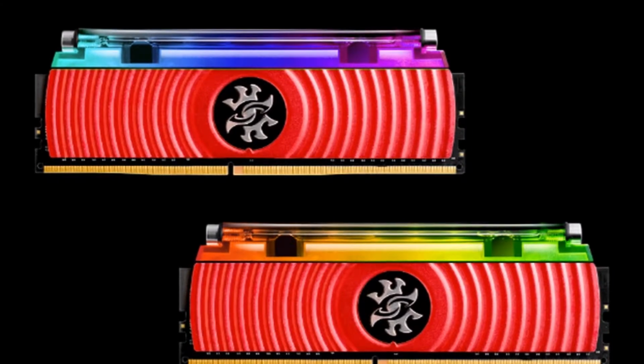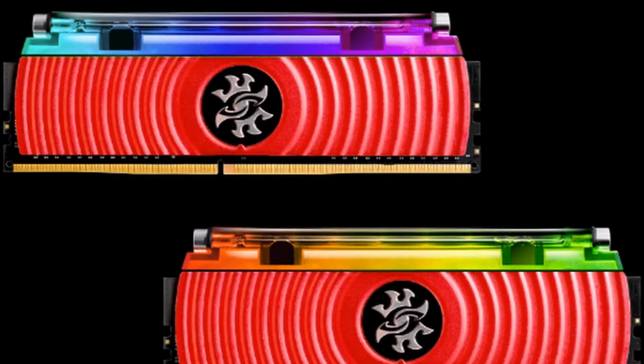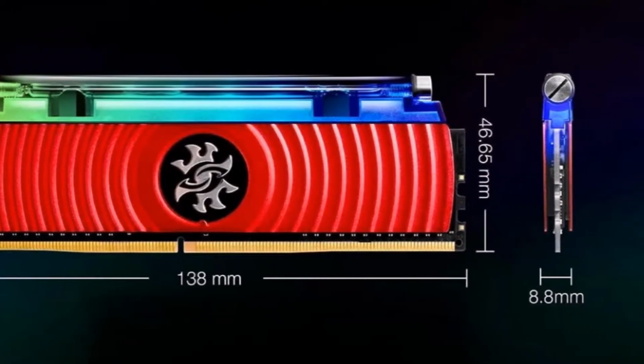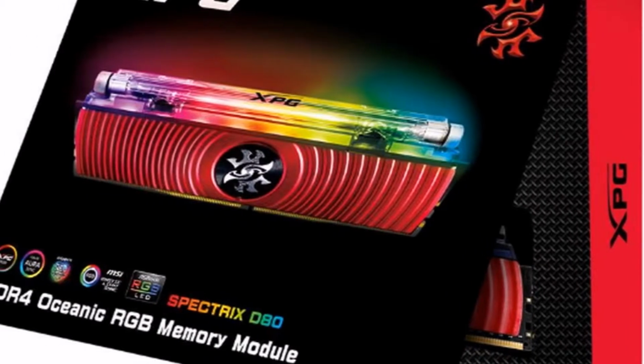Hybrid liquid air cooling. The SPECTRIX D80 features a liquid heatsink on its top side that benefits from a non-conductive fluid to dissipate heat efficiently. It works in conjunction with an aluminum heatsink and thermally conductive materials on the PCB to offer comprehensive cooling.